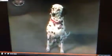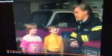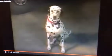Look, Firefighter Bob, there's Spot, the fire dog. What does he do around the firehouse? Well, Spot's a Dalmatian. Many firehouses keep Dalmatians as pets, and each dog has a person who's specially responsible for his care and training. We call that person the dog's keeper.